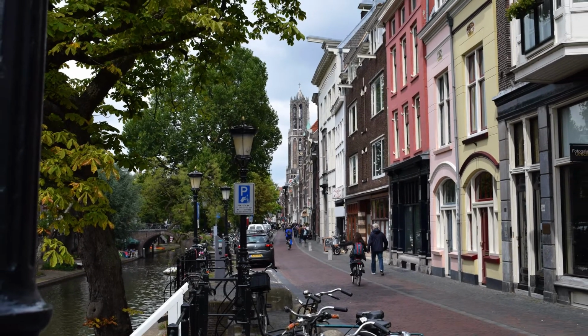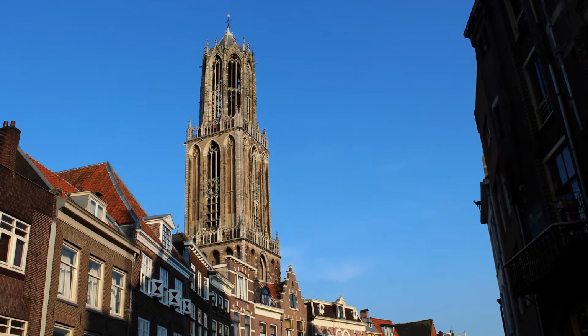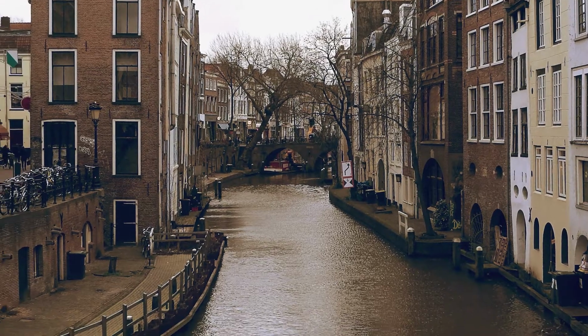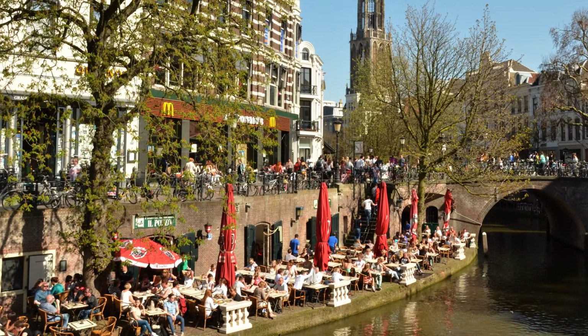There are lots of historic monuments to check out, including the Dome Tower, which you can see from anywhere in the city. In fact, the Dome Tower is the tallest church tower in the Netherlands. One of the things that makes Utrecht so unique are the wharfs that line the canals. And along the wharfs are wharf cellars that have now been converted into cafes and restaurants. I highly recommend dining in one of the wharf cellars. It's definitely something to experience.